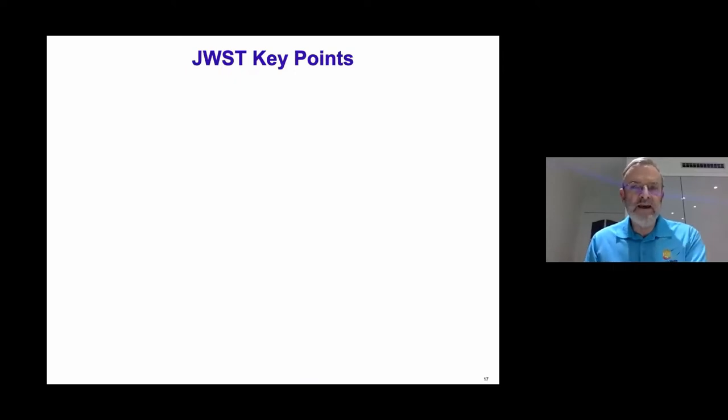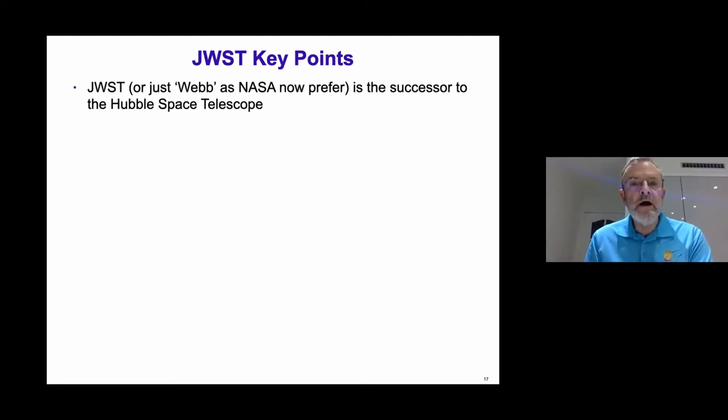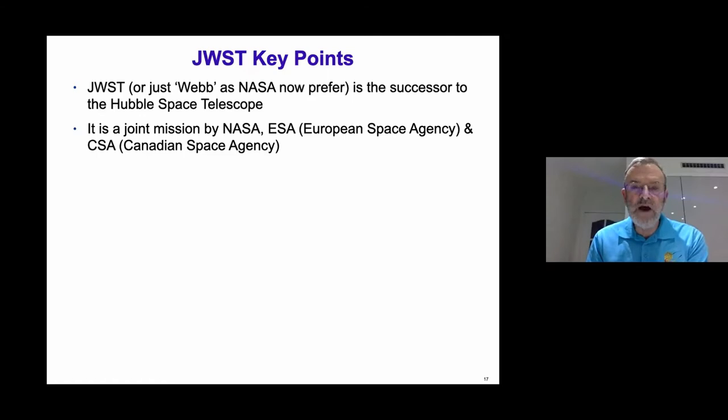So here are the key points. If you don't remember anything else, these are the key points about James Webb. NASA are trying to call it just Webb, which I think is a bit crackers because everybody's going to get confused with the World Wide Web, I'm sure. But Webb, or JWST, is the successor to Hubble. It's a joint mission with the ESA and Canadian space agencies. Very crudely, in the early days, NASA provided something like 80% of the funding, ESA 15%, and Canada 5%.